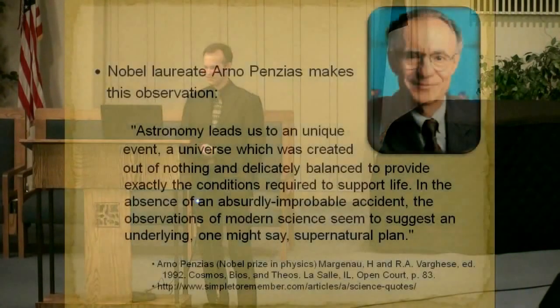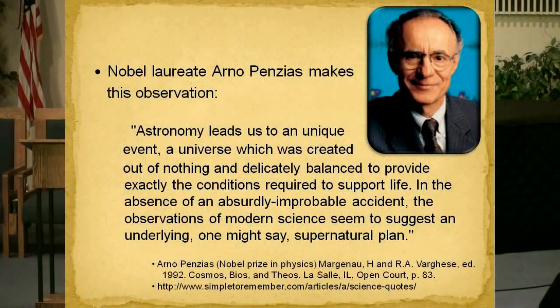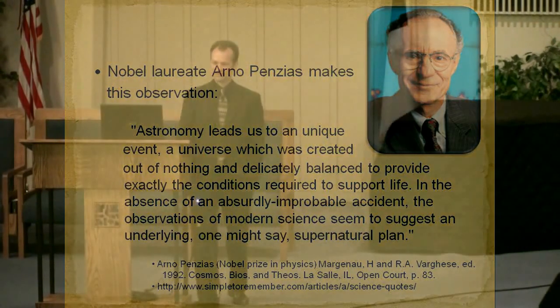Nobel laureate Arno Penzias says, astronomy leads us to a unique event, a universe which was created out of nothing and delicately balanced to provide exactly the conditions required to support life. It's like a Goldilocks universe, you know. It's not too hot, it's not too cold. And in the absence of an absurdly improbable accident, the observations of modern science seem to suggest an underlying, one might say, supernatural plan.